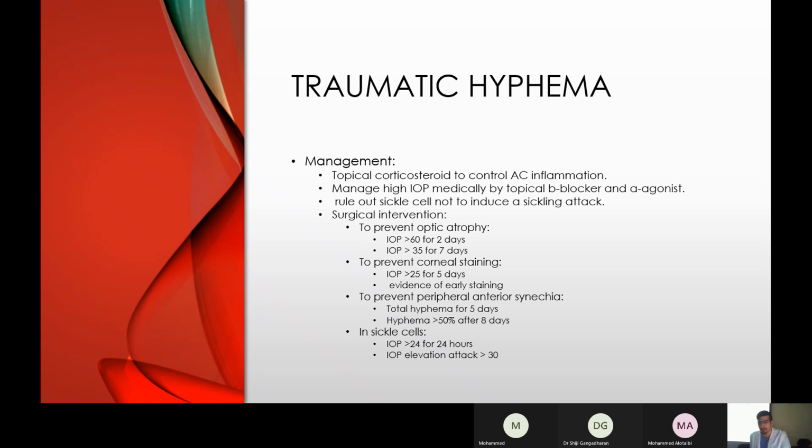In sickle cell, surgery if the IOP is elevated for more than 24 hours, or there are episodes of elevation attacks more than 30. So that is per the American Academy.